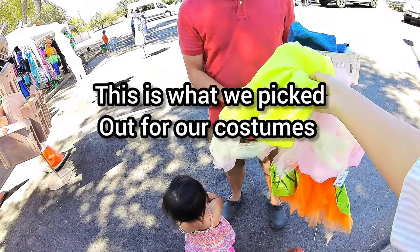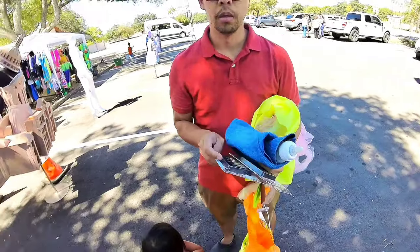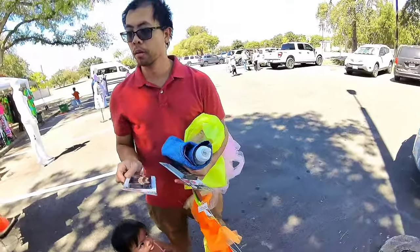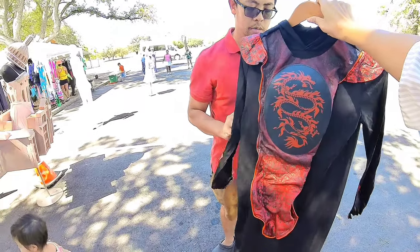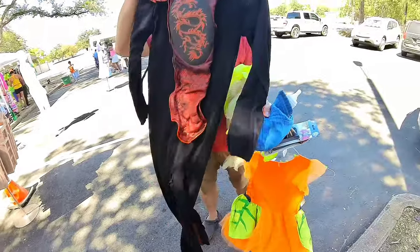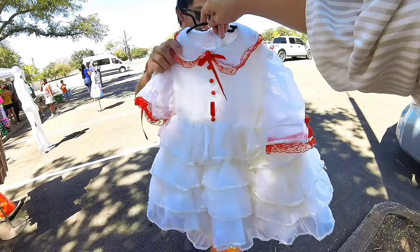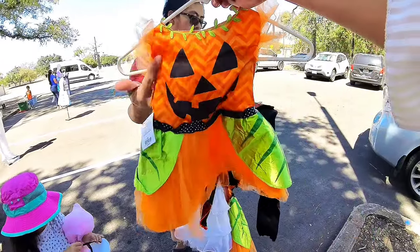Pumpkin got this beautiful dress right here. And then color pencil. Color pencil. Mommy also chose one. This one. I chose this one because I don't know what else to choose. This is like the Harry Potter thing. Then we got this outfit. And this for the little baby.